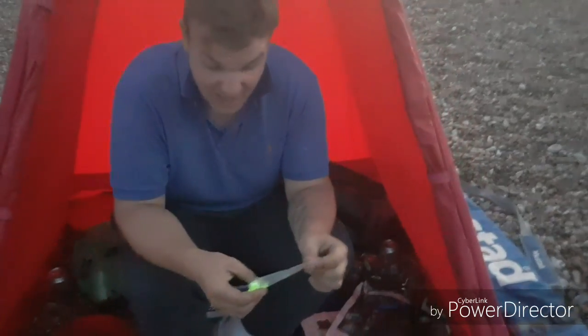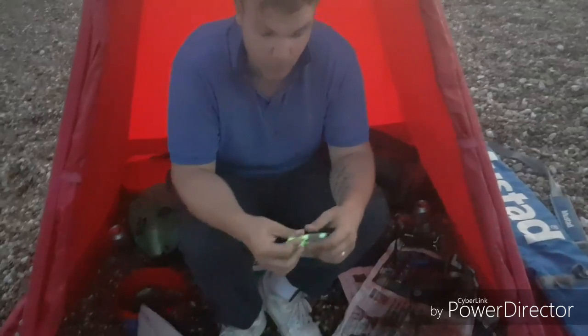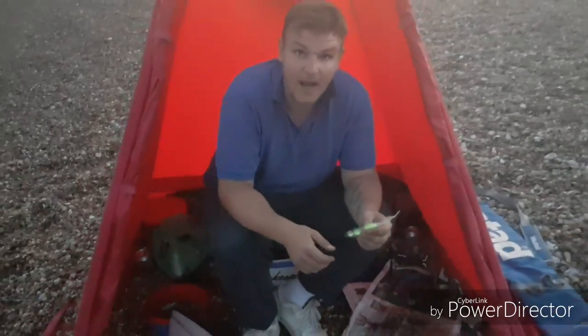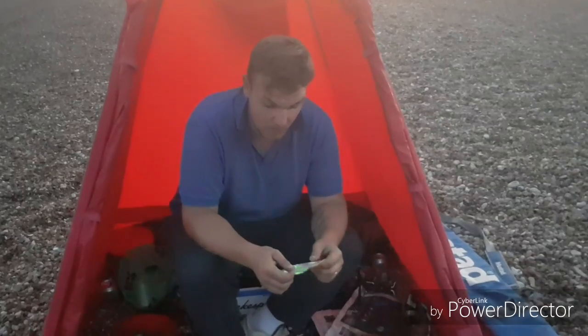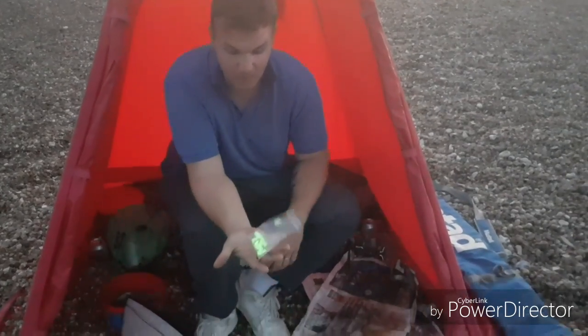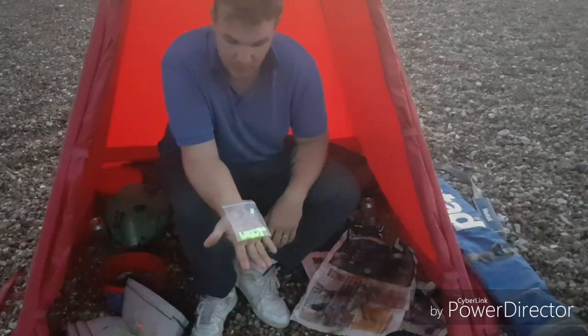Ant Hills is using these out on his boat out in Pagham for the bream and things on the wrecks, because obviously it's deep and it's dark, and the bream are loving them, absolutely loving them. So I'm hoping that we might see a few fish on them tonight. I mean, look, it's still glowing, lovely.